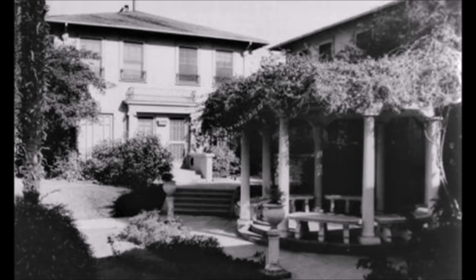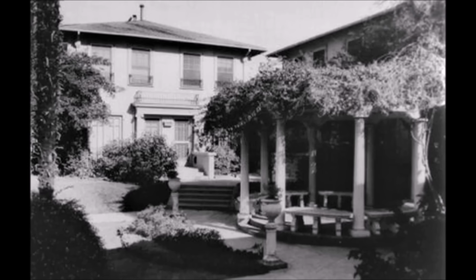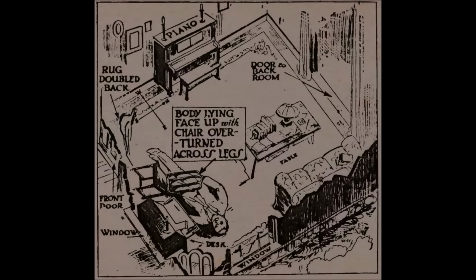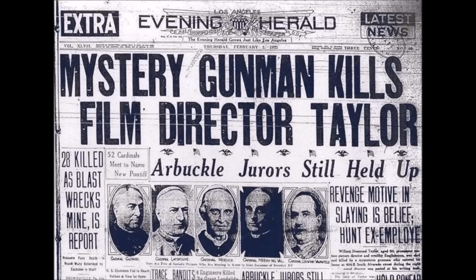Another, more personal event for Mabel took place on the night of February 1st, 1922. After an evening of conversation and gin cocktails, she left the bungalow of William Desmond Taylor, unaware that she would be the last person to see him alive. The next morning, the director was found dead, having been shot in the back.